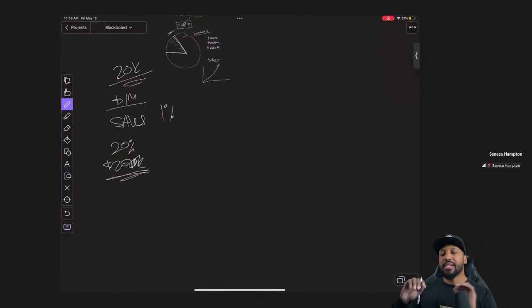So I'm gonna give you a very simple example to illustrate to you the struggle with scaling if you are not watching some very crucial numbers.